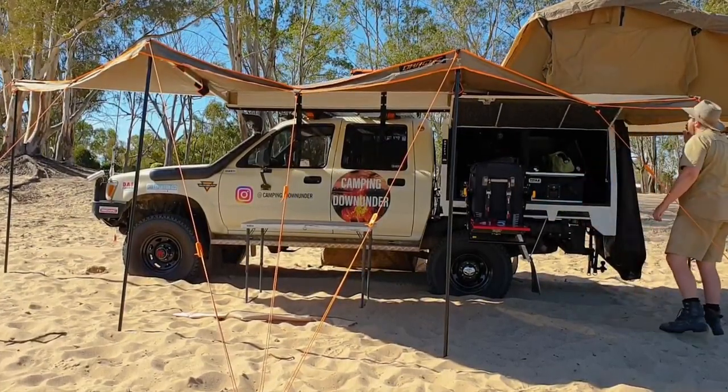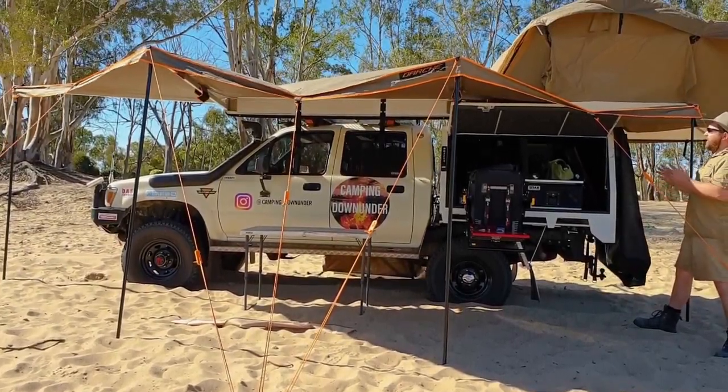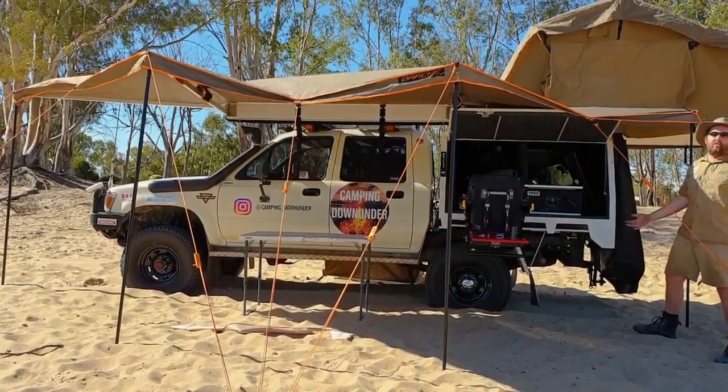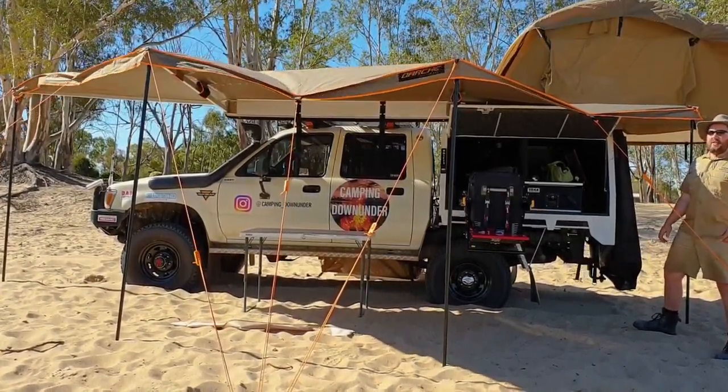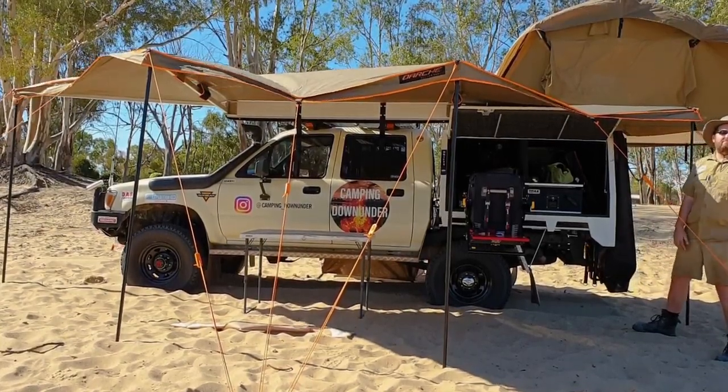And then up the top, we're running the Adventure King's rooftop tent. We've had it about 2 years now. We've had a couple of straps in that break, but that's mostly through our own fault. Overall, for the price, it's been really good value. So you can't go wrong with that tent.